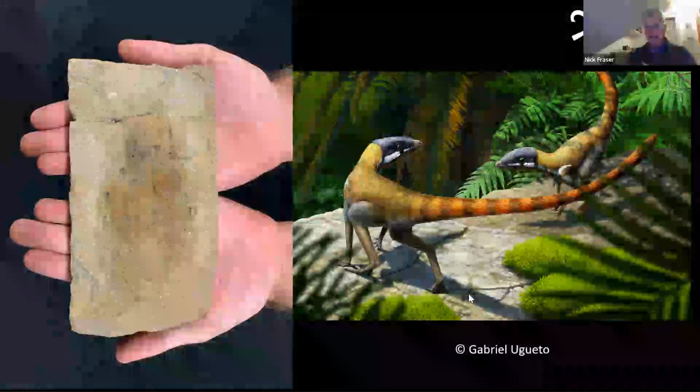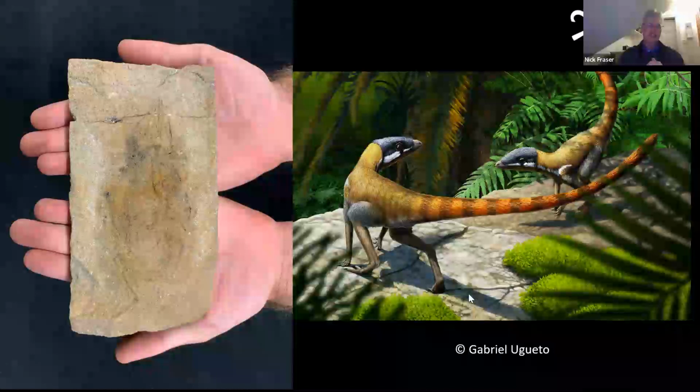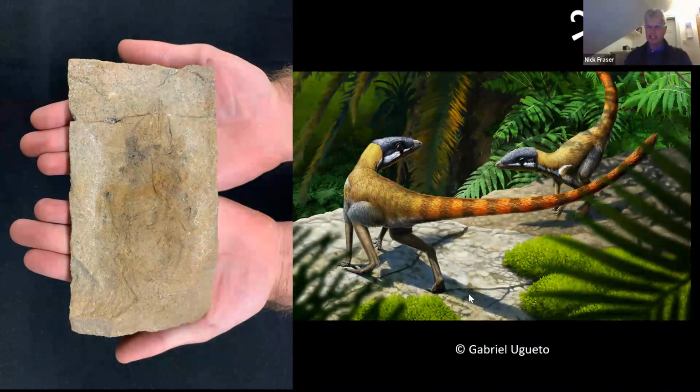I still believe that there's an awful lot more to come from the Elgin reptiles. And I think there's also an awful lot more potentially to come from elsewhere in Scotland. There are other Triassic sediments outcropping in different parts of Scotland. And I think the issue is we have not been looking.